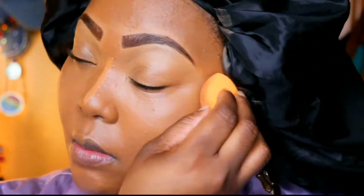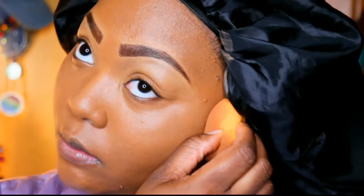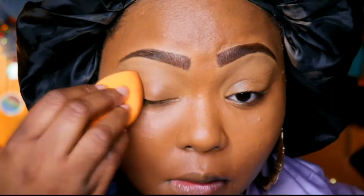And yeah, I just like the matte finish, the flawless finish. You know, this will be perfect, guys. Perfect for every day. It's not too much and it's not too little.